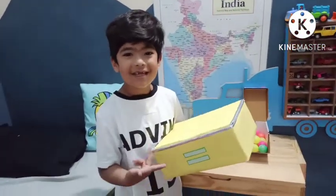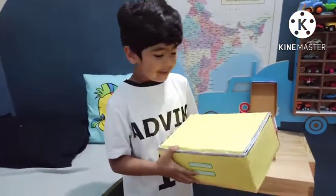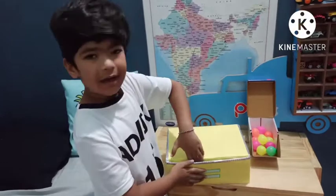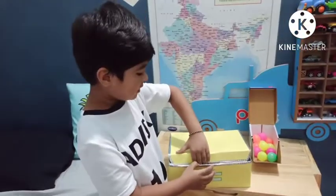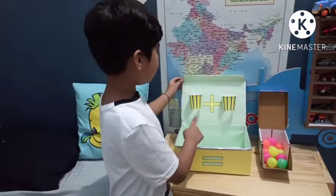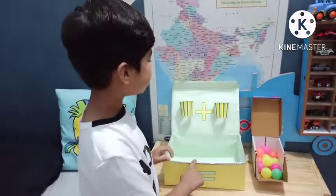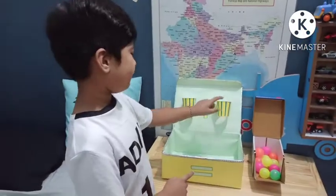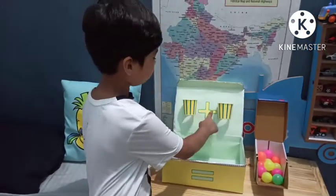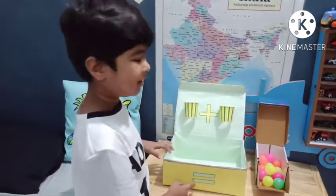Tell me, what is this? It is a magic box. See, I made it. Ta-da! I made this magic box with one shoe box, two coffee cups, and I paste two signs. One sign here, one sign here.